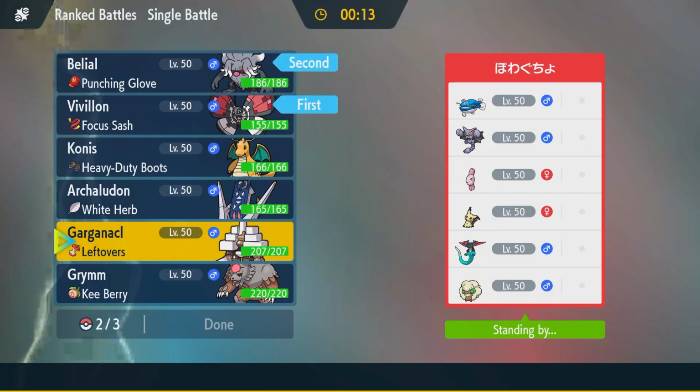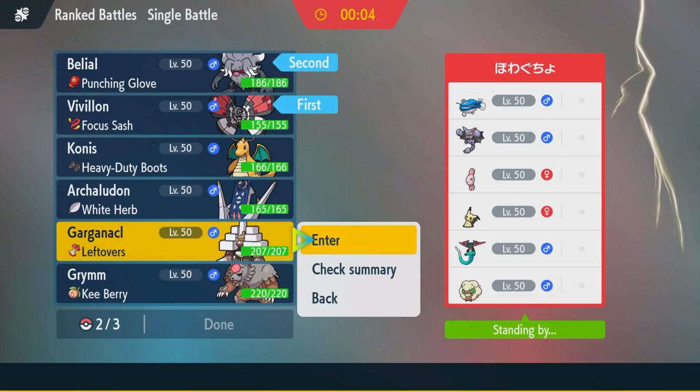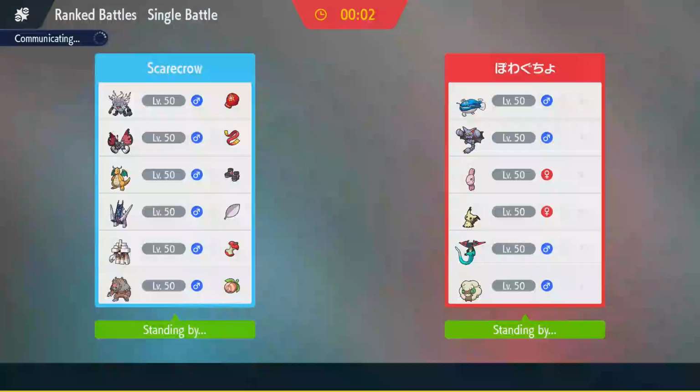Sorry, I'm trying to think. Because of the fact that it can Taunt. And then it's going to be between these 2 guys, and I'm not sure which one's the best. I guess it's going to depend on how well I can tank Dragon Darts from Dragapult potentially. I don't know. It's a tough situation here.